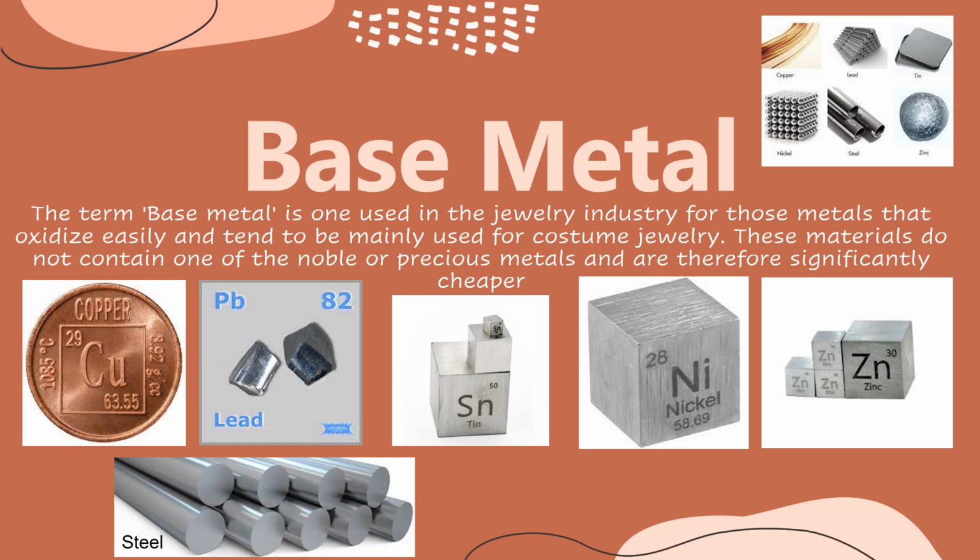What is the difference between base metals and steel? The main difference between metal and steel is that metals are naturally occurring elements that are present in the Earth's crust, while steel is an alloy made from metal.